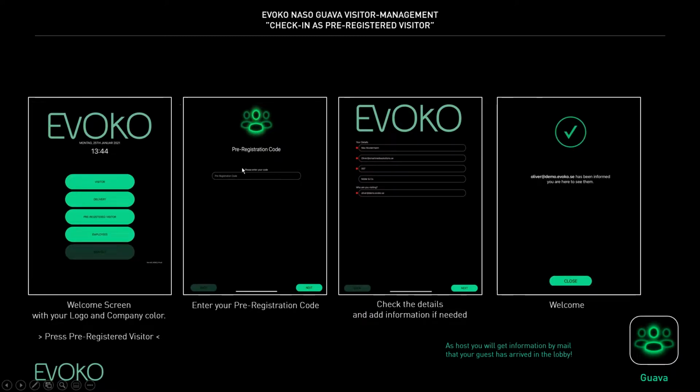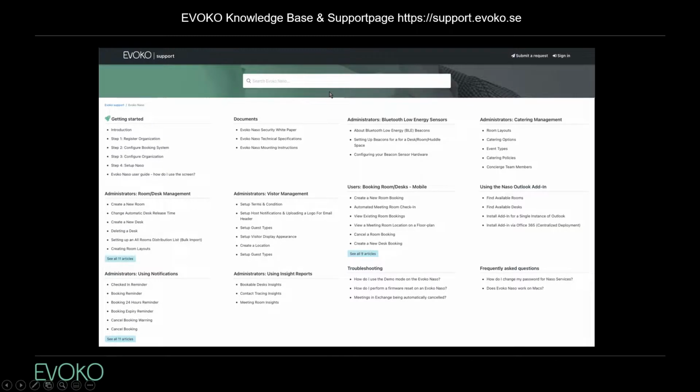And if you have used the camera, the message that comes to the host will also include a photo. And when it's time for checking out, if you used the camera, you just push sign out, and it will take your face, and you don't need to do anything more, and you will be checked out.